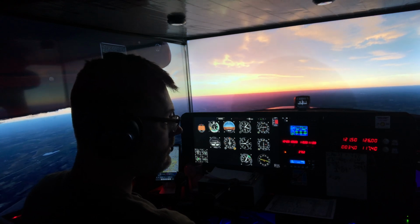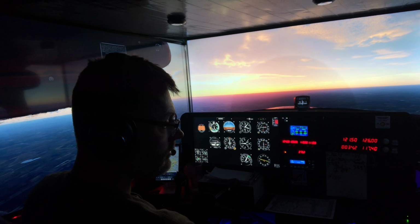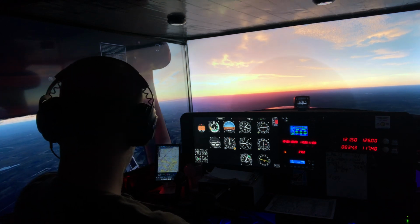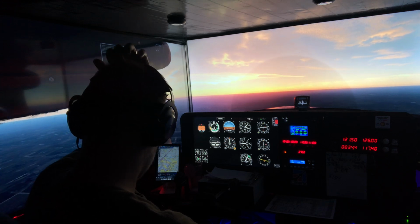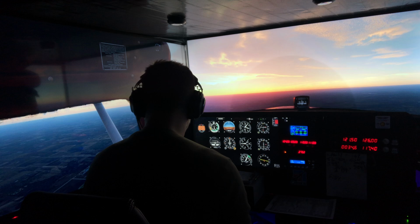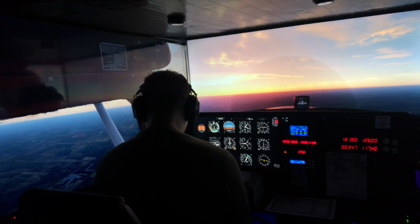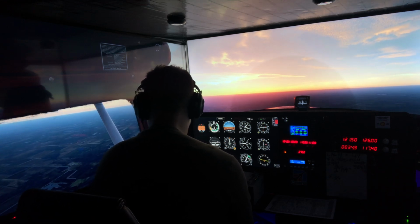266, traffic, maintain level 190. 190, 266. One Charlie Bravo, squawk 3210. 3210.